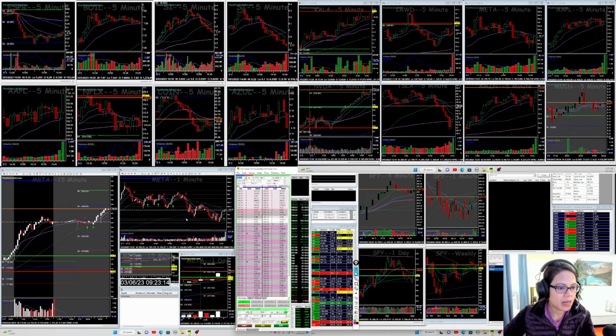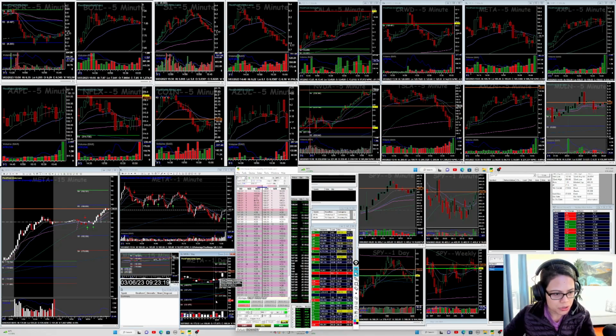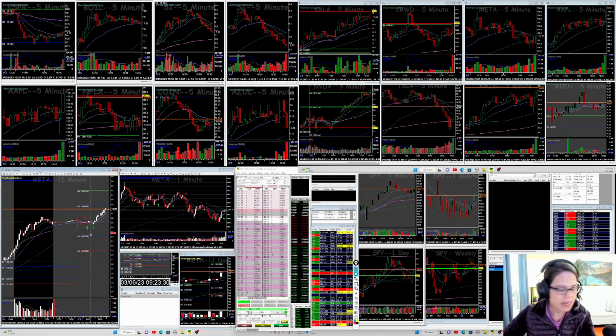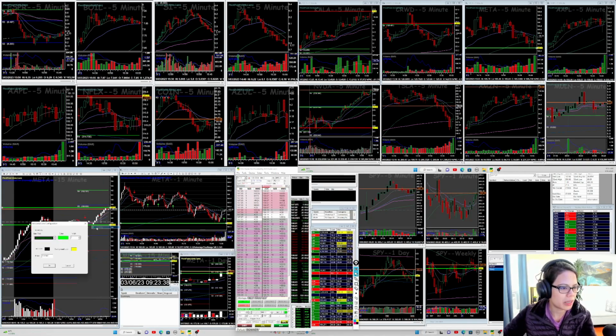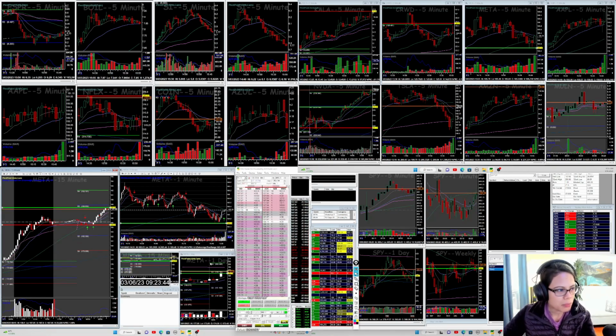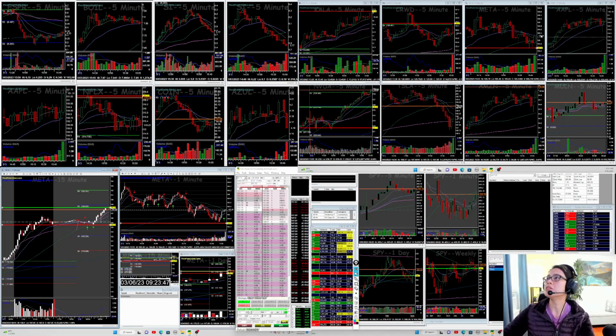Next one is Meta. For Meta, what I can see here is these are my levels from the previous trading day that I used to trade this one. So we had a nice curl right here going up. We're almost close to the VWAP. So this one is like a 3-day play. With a 3-day play, it's not a high probability that it will continue to go higher, or will it just retrace. So I'll be watching this one at the open, but no setup as of this moment.